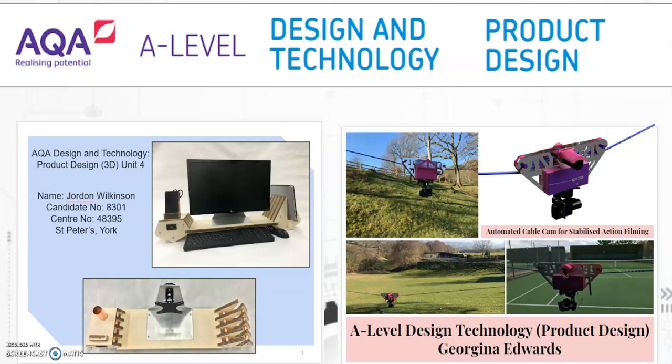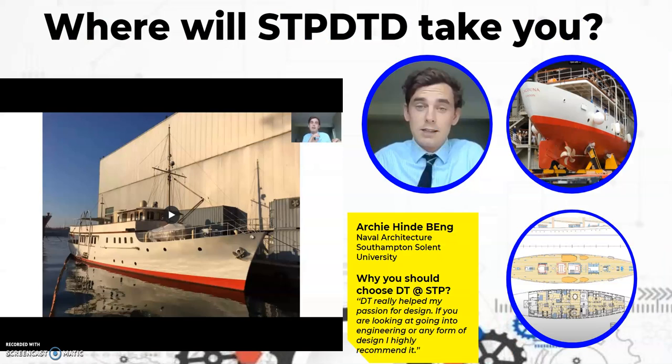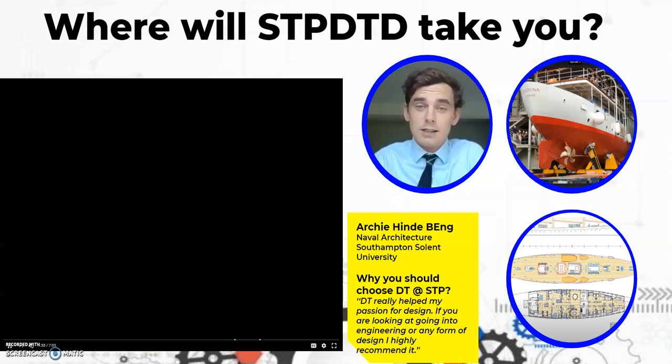Now, as far as projects go, I've given you some fantastic examples, but it really is down to you and what you bring and what you're interested in. We very much want to work with your interests, but equally we want you to be proud of what you ultimately achieve. So these are two fantastic examples. Jordan went on to study architecture, you'll hear from him later. Georgina went on to study mechanical engineering at Loughborough. So rather than me just tell you what the course is like, I really think the biggest selling point is how students enjoy it. So I'm going to let them do the talking.